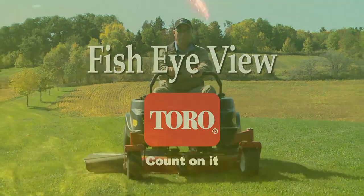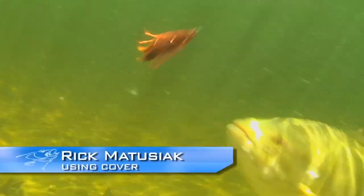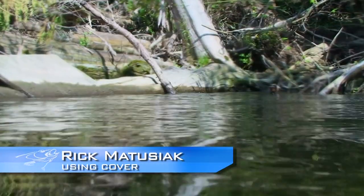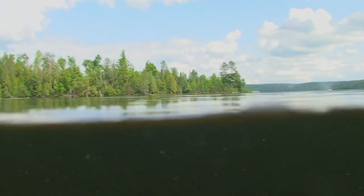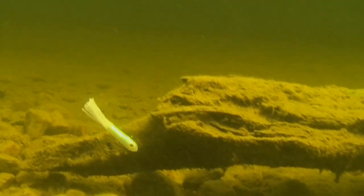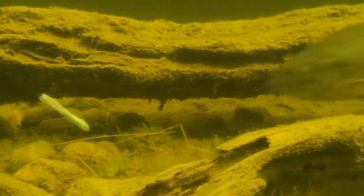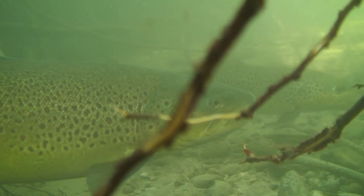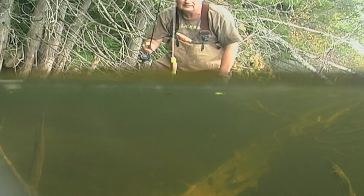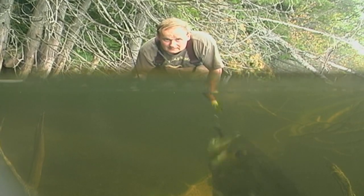By definition, underwater structure is a change in surrounding topography, while cover refers to features that provide shade and security. Fishing or filming, if you can see them, it stands to reason they can see you. To overcome this problem, simply put some form of underwater cover between yourself and the fish. Strange as it may seem, it doesn't have to be much. A single rock, branch, or strand of weed is enough to allow you this close to most elusive fish out there. Even though you're still visible, there's a calming effect. It's like a security blanket to the fish.